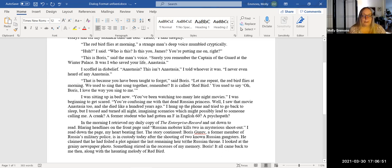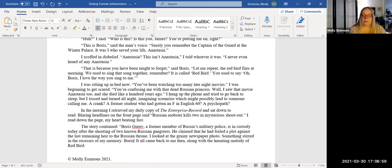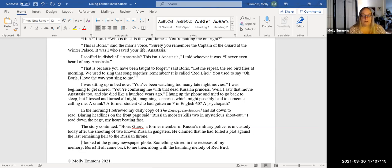I read down the page, my heart beating fast. The story continued. "Boris Gurev, a former member of Russia's military police, is in custody today after the shooting of two known Russian gangsters. He claimed that he had foiled a plot against the last remaining heir to the Russian throne." So this is a direct quote from the story, so we're putting that in quotation marks too.